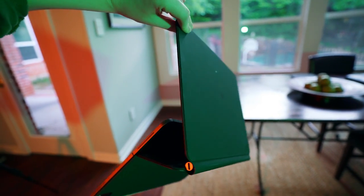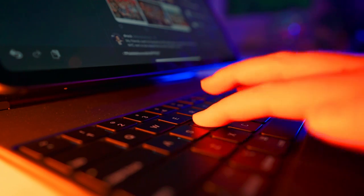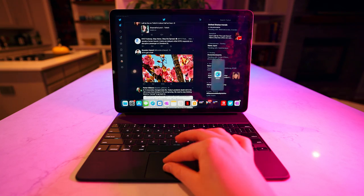It is a really great way to keep it balanced on your lap, to be able to have a good typing experience. And this Magic Keyboard, there's a lot of travel distance, and it's just a really good all-around keyboard, but it has a trackpad. A trackpad! It's officially a laptop.